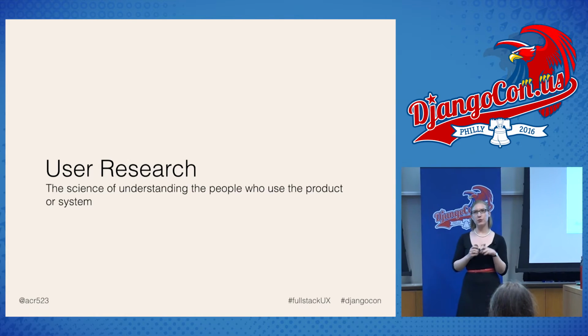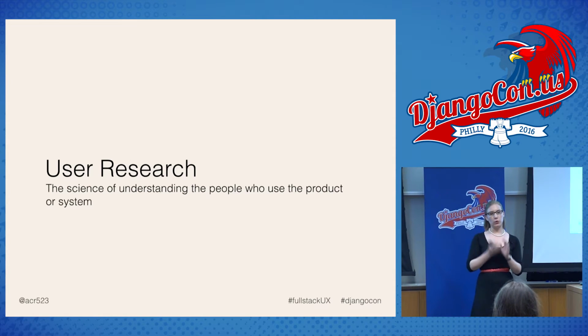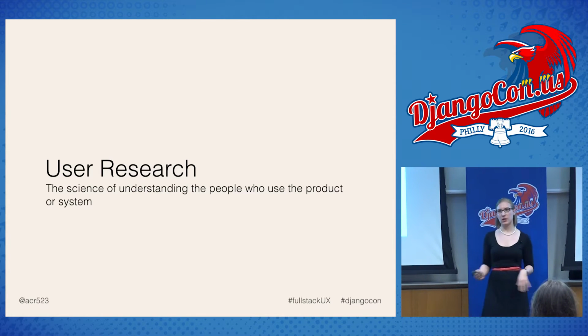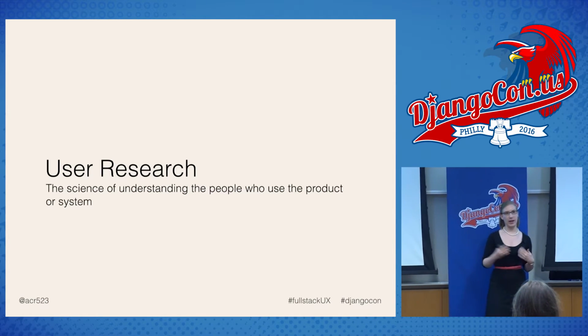Here in user research, you don't want to focus on, will you find X feature valuable? Because the users don't know. You don't want to ask users to forecast behavior.